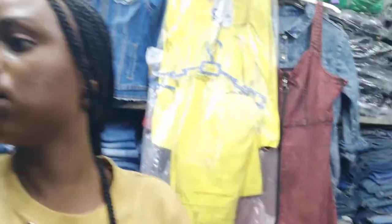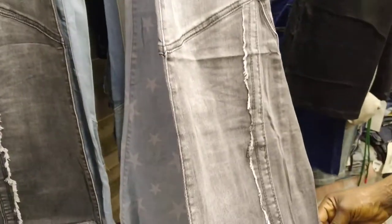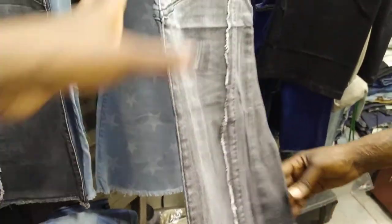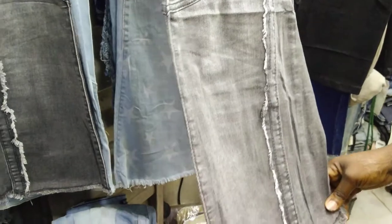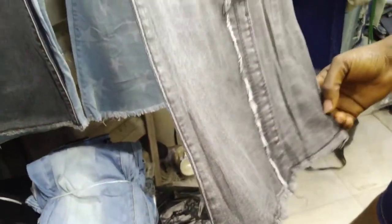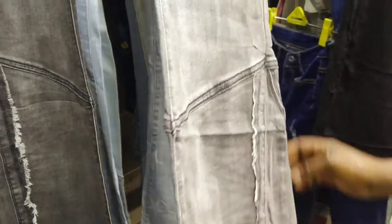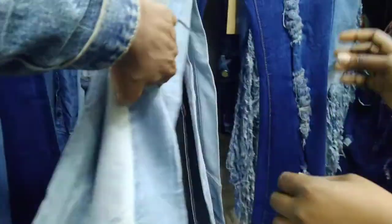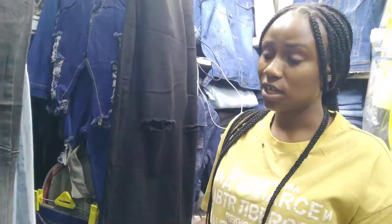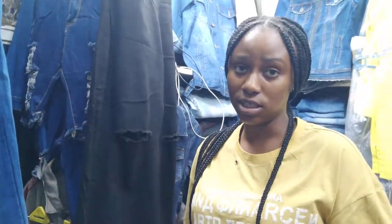Okay, thank you. So this is bootcut. This one is bootcut. Because the leg is wide, that's why they call it bootcut. It comes in different shades. It has black, blue, sky blue, two shades like ash and that color. I have stone white. Wow. So how much is the bootcut? There's one of 7,000, there's one of 6,500, there's one of 8,000. It depends on the quality.